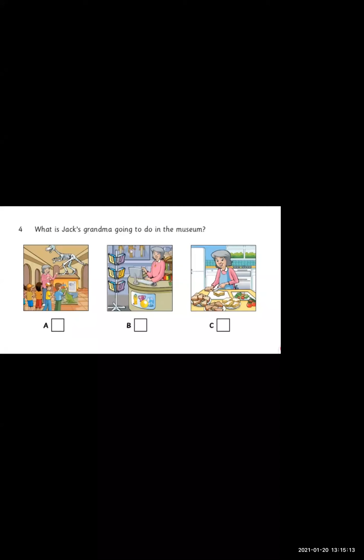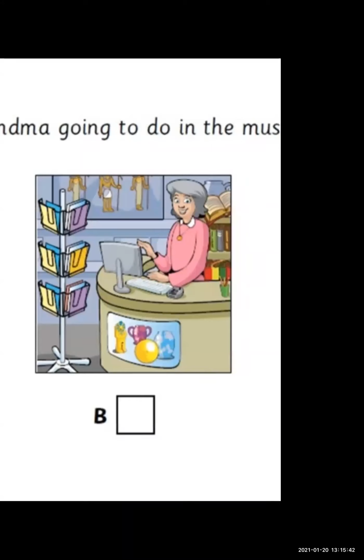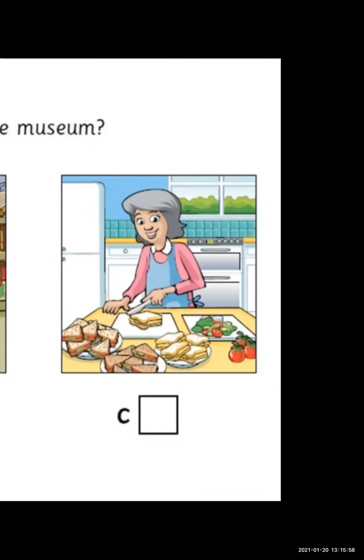Now let me move on to the next. Look at this. In this one, grandma is describing about the skeleton to the children. Option A, grandma is describing about the skeleton to the children. Option B, grandma is the storekeeper. And option C, grandma is preparing food for the people who come to the museum. So these are the three job options.